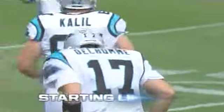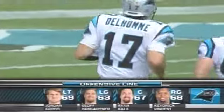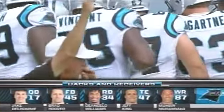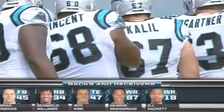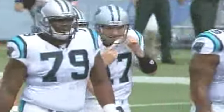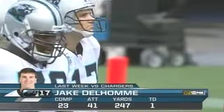Jake Delhomme with the rebuilt right elbow leads his team back onto the field. He played well in San Diego last weekend. Jeff Hangartner starts for the injured Travelle Wharton at left guard. The rookie Jeff Otah, big man at right tackle, over 340 pounds. D'Angelo Williams starts at running back, and of course we'll see a lot of the first-round draft pick Jonathan Stewart.